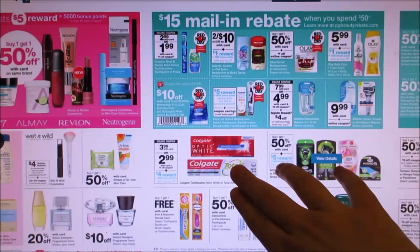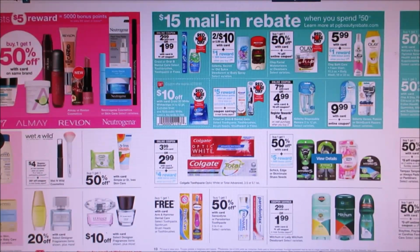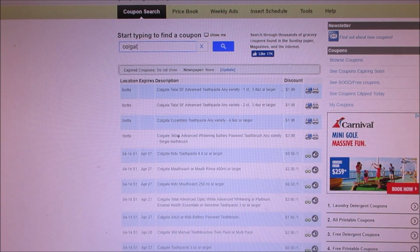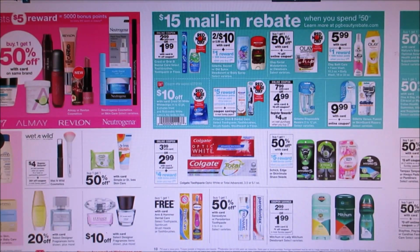Here we got the Colgate deal again. The toothpaste is going to be $3.99. We do have those $2 off coupons that we just got in this past Sunday's paper. I don't think they expired yet. But if they don't, I haven't checked. Let me check real quick because I don't want to give you guys the wrong information. They don't expire till the 27th, so you're fine with that. So yeah, you guys basically want to buy 2 Colgates with the $2 off coupons.